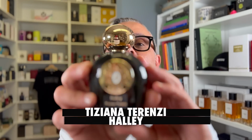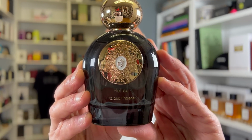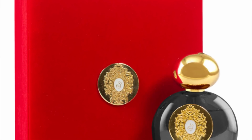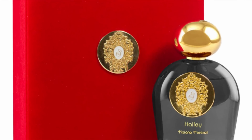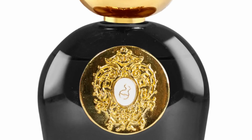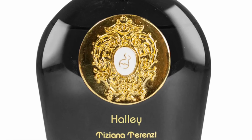But moving on to the house of TIZIANA TERENZI, we've got actually 2 fragrances here from TIZIANA TERENZI. We have one from their sister house, Quinto Canto, and then I've got a bonus fruity fragrance as well. I didn't want to make it a TIZIANA TERENZI video, but this fragrance from TIZIANA TERENZI is HALLEY, this one right here. HALLEY is an uber intense extrait de parfum fragrance from TIZIANA TERENZI, and it does feature or focus on passion fruits, but also peaches and raspberry and cassis, along with musk, vanilla, woodsy notes, amber, floral notes, rose, green notes.